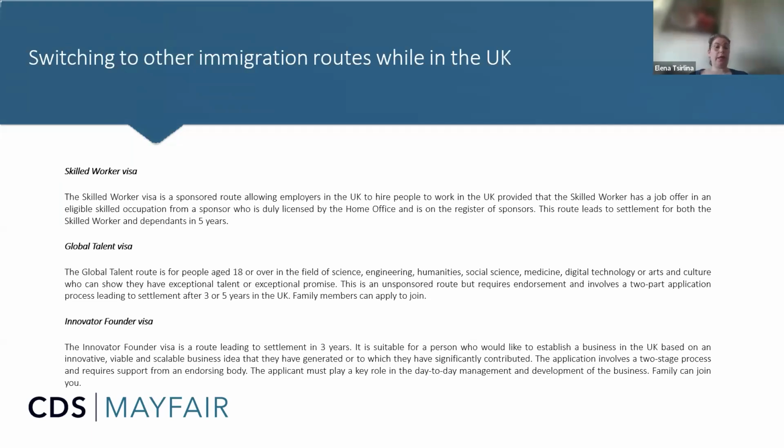The business has to adhere to very strict criteria of being innovative, viable, and scalable. And this business idea must have been generated by you, or you must have significantly contributed to the idea. You must prepare a business plan and a pitch deck, and you must provide them to an endorsing body, and that endorsing body is licensed by the UK Visas and Immigration.